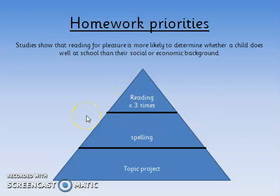Now, school would like the children to read 3 times a week, but with everything that's happened at the moment, I would try and read with your child every day if possible. You only need to read for about 5 or 10 minutes, but please try and read as much as possible with your children.